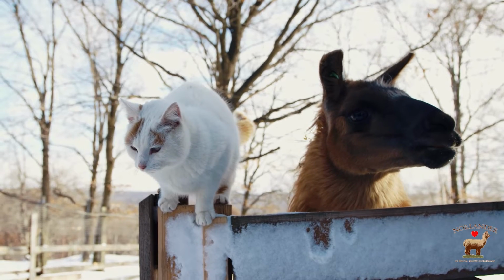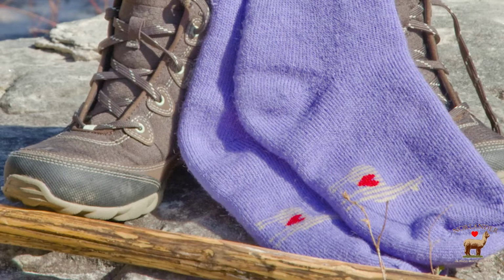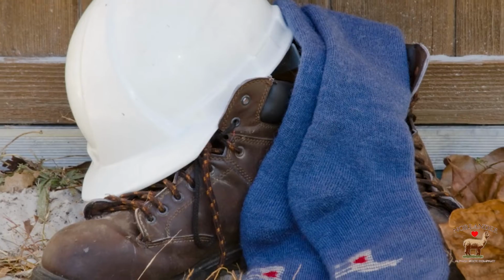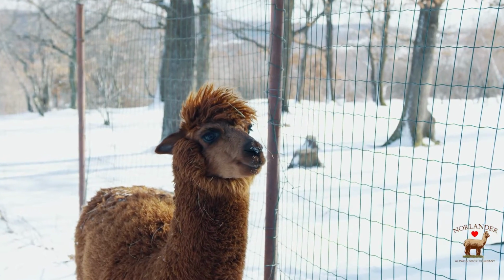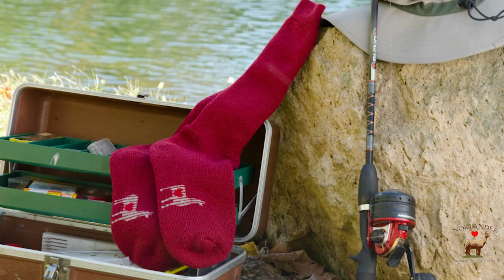The Norlander Alpaca Sock Company was founded on passion and love. For us, it was the passion and love for alpacas. In 1986, we started our alpaca farm in Defiance, Missouri. And shortly thereafter, we started making socks for family and friends. As word of mouth quickly spread and other alpaca enthusiasts and boutiques heard of us, they also wanted our socks.